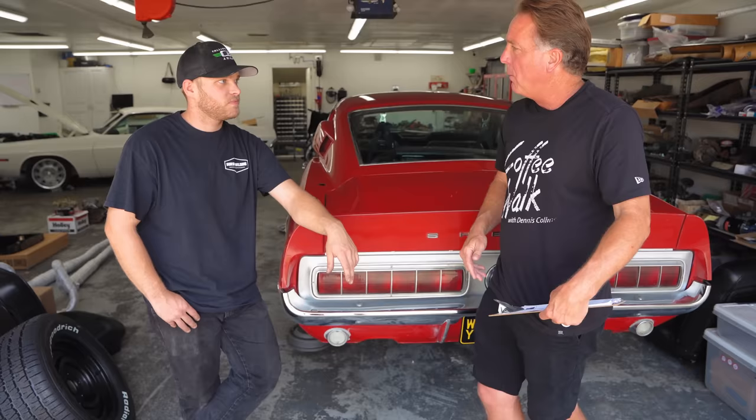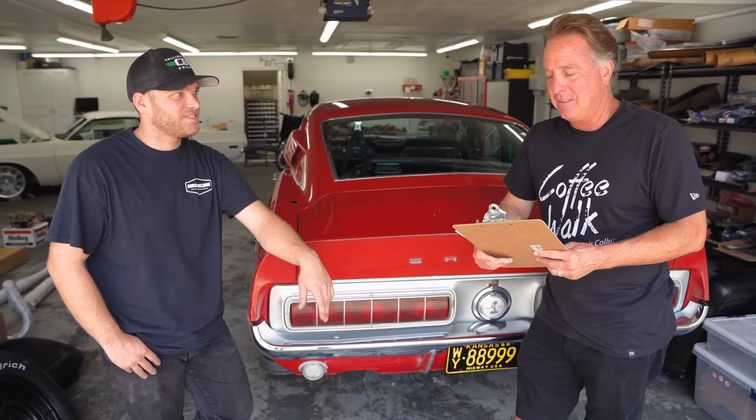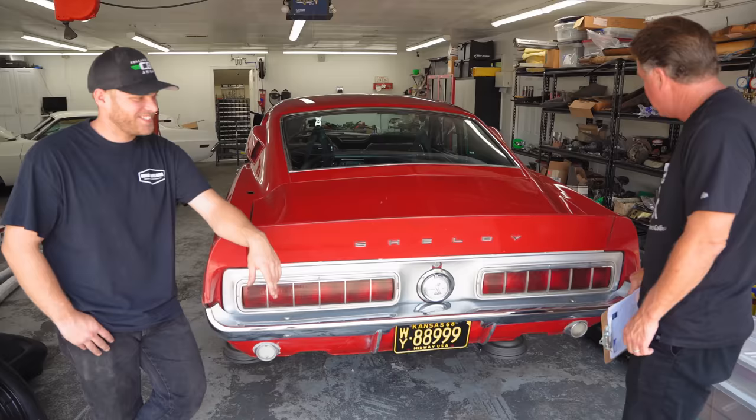But when are you going to get to drive this thing? I'm hoping next month. Next month? Yeah. Okay. Can I hold you to that? Absolutely. Nah, I'm not going to pressure him. But there you go. Man, Alex, you've done an amazing job. We'll do a little flashback to what this car looked like when we pulled it out. Sweet.